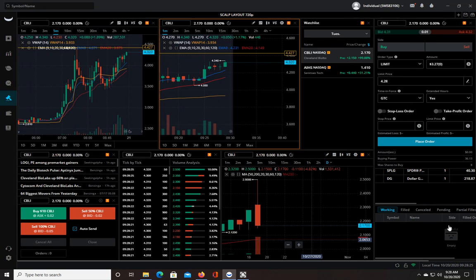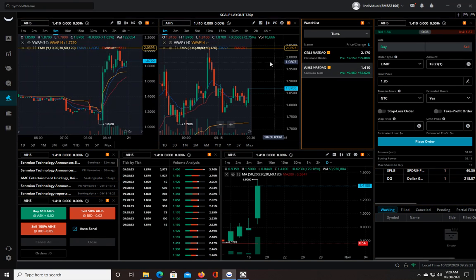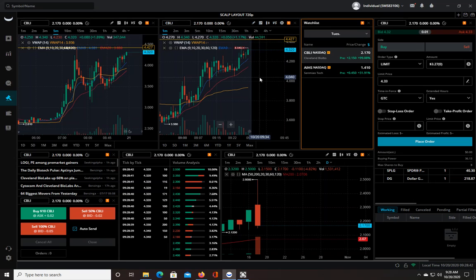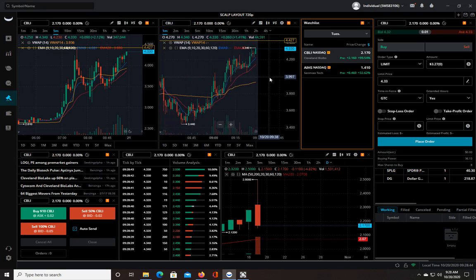Hey guys, it's a couple minutes before the market opens here, and I'm contemplating a breakout trade at the open. And I think that CBLI looks the strongest of the stocks that are on my watch list for a trade like that.